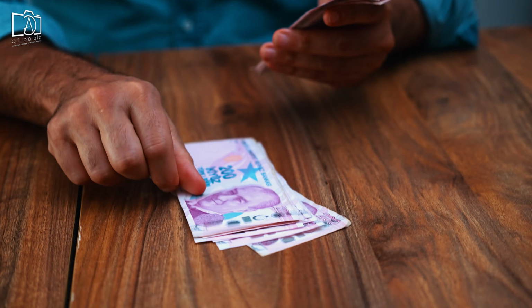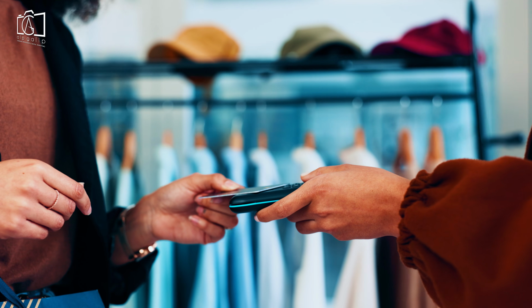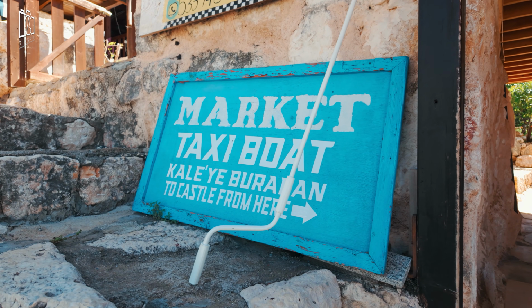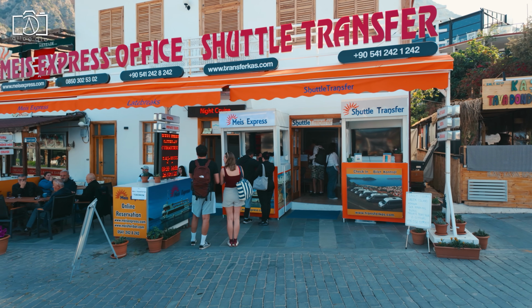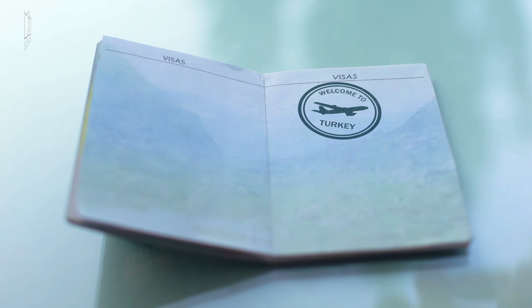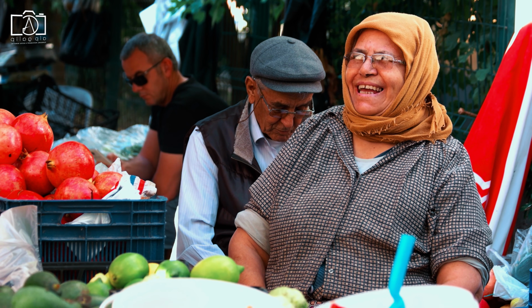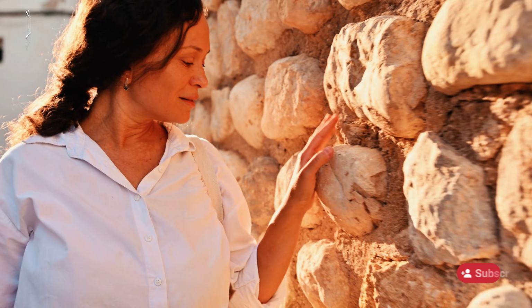The official currency in Kalkan is the Turkish lira, though many tourist establishments also accept euros and credit cards. Turkish is the official language, but English is widely spoken in the tourism sector, making communication easy for international visitors. Most travelers from Europe can enter Turkey with an e-visa or visa-free for short stays, and it's helpful to know that Turkish culture places a strong emphasis on hospitality, respectful dress in rural areas, and a slower, more relaxed pace of life.